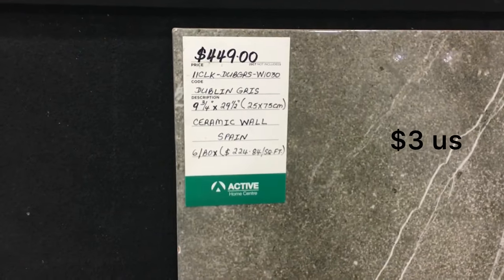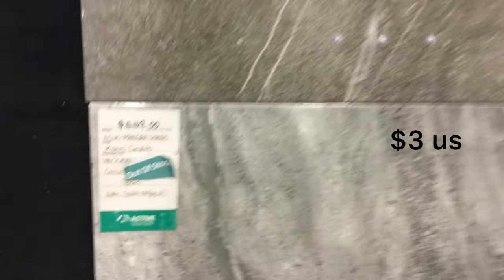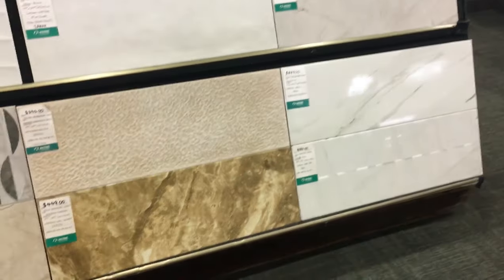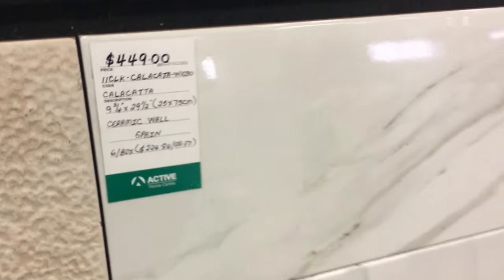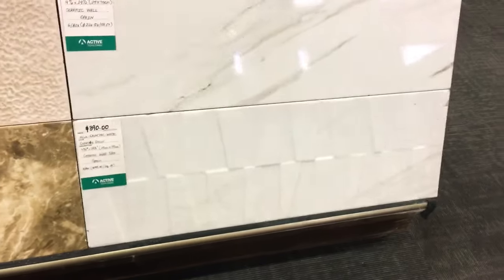And again, these are wall tiles. Alright, that one, that was a nice one that was in stock.